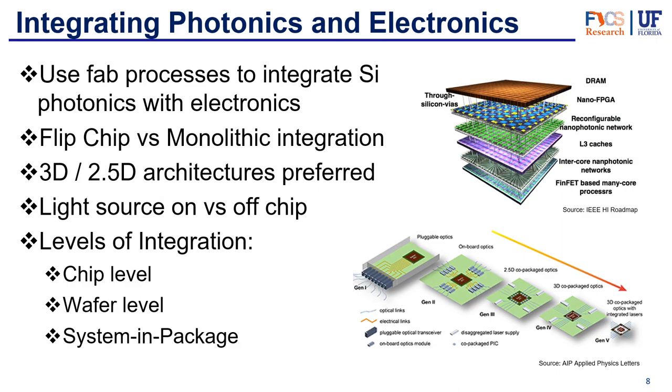And then finally, we have the system in package, where the systems are manufactured individually to maximize performance and functionality, and then they're brought together under a single package. This offers the highest functional density and performance, lower latency, lower cost and power. But it has a lot of different challenges to be overcome. It's much more difficult to integrate together. We'll see how this gets developed in the future.